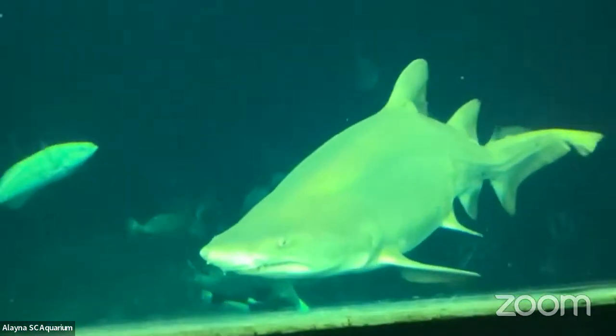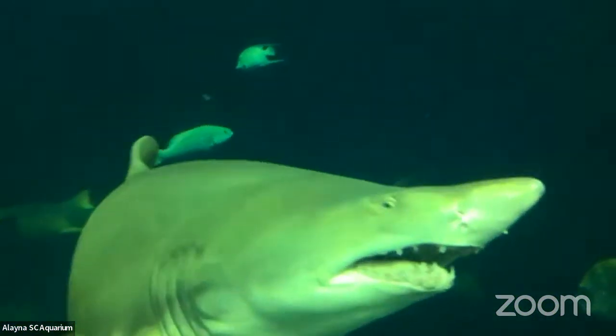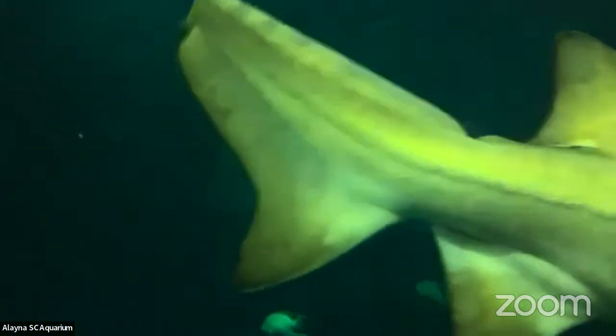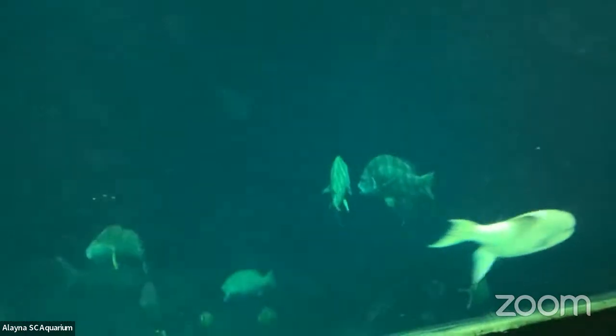So here's our sand tiger here. We're going to get a really nice look at our sand tiger and their mouth. This is our second largest shark in the tank, swimming right past us. So keeping all of these animals living together, there's a few different things that we need to do to make sure that everybody is healthy and happy in this tank.